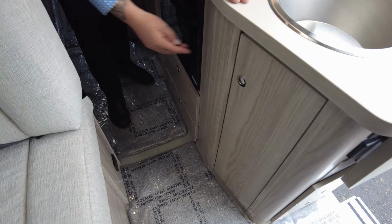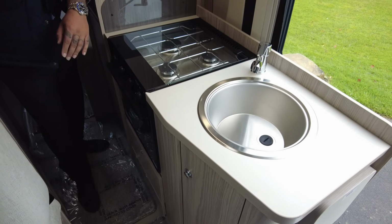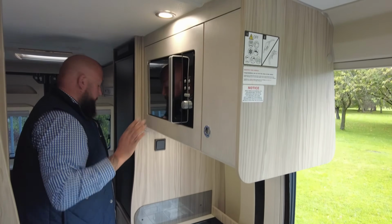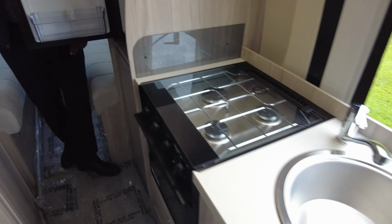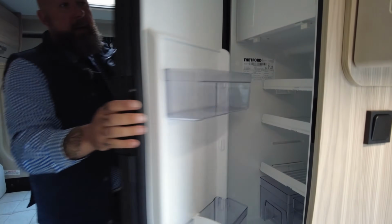In the kitchen area, we've got this all-in-one oven and grill. Nice little storage locker underneath the sink. Great size sink, and you've got a microwave there as well by Russell Hobbs. Fridge freezer. So again, that's a really nice size as well. So you've got the freezer cabinet to the top.